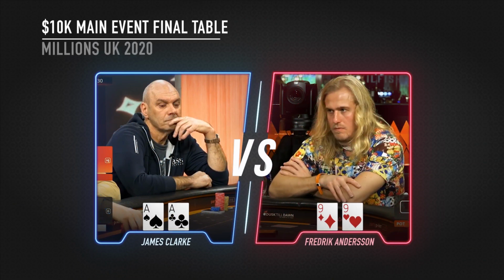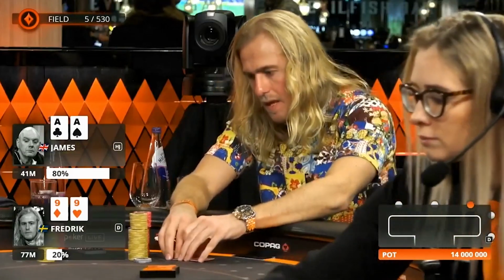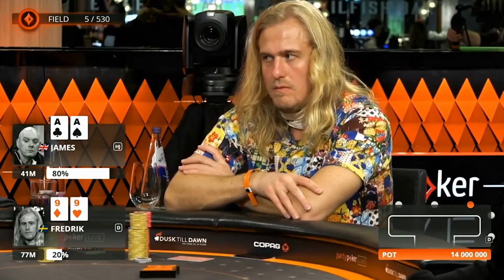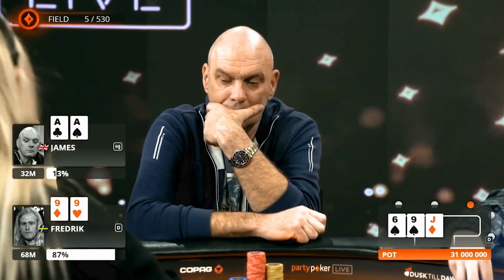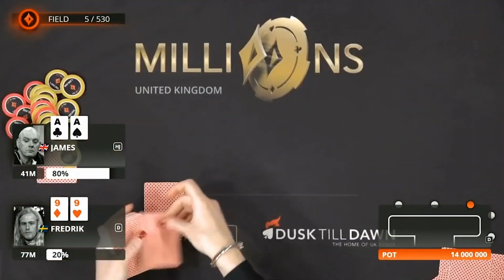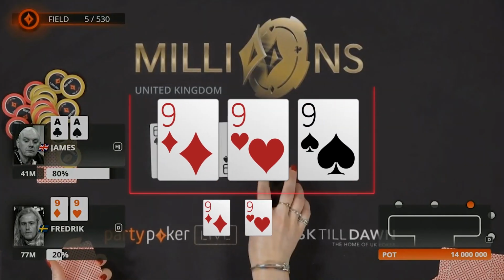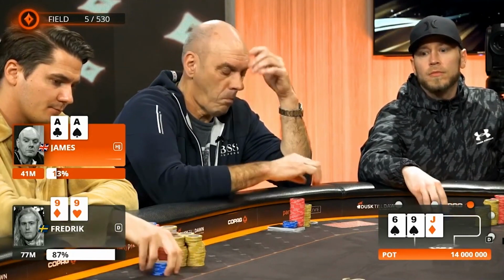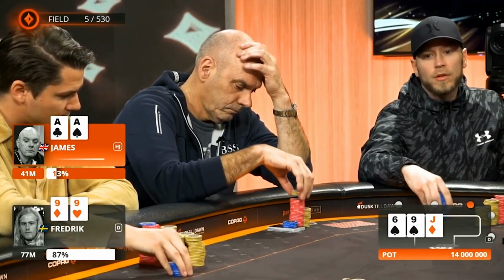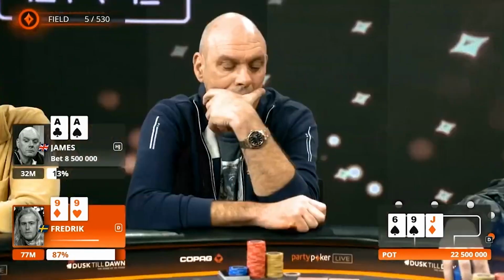For example, let's look at the hand between James Clark and Frederick Anderson at the final table in Millions UK 2020. Frederick has been flatting. Frederick calls James's bet with a pair of nines in position, hoping to get a three of a kind, but he's unlikely betting on his opponent having a pair of aces. On the flop, Anderson gets three of a kind, while James, confident in his fearsome pocket cards, is unconcerned with the community cards and bets slightly more than half the pot. After thinking a moment, Frederick simply calls.